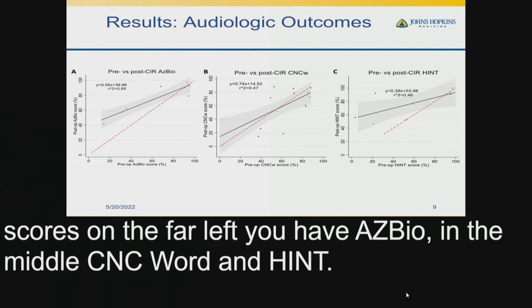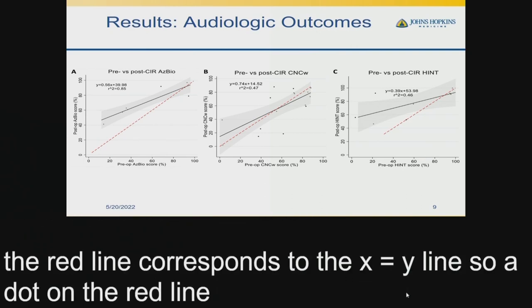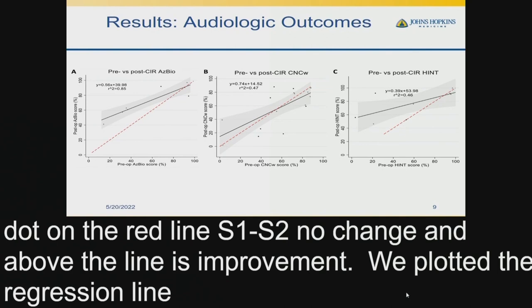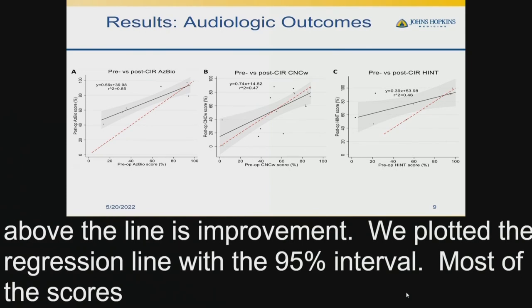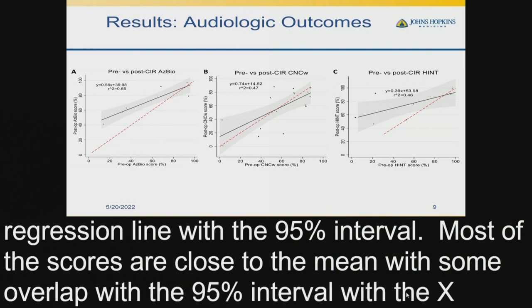So a dot on the red line would correspond to no change following revision, where a dot above the line would be an improvement. And then we also have plotted the regression line with the 95% confidence interval. So you can see here most of the scores are close to the mean with some overlap of the 95% confidence interval with the x equals y line, which would signify no significant change.